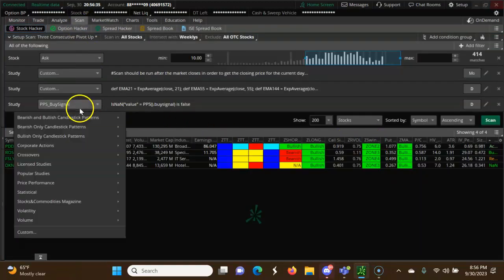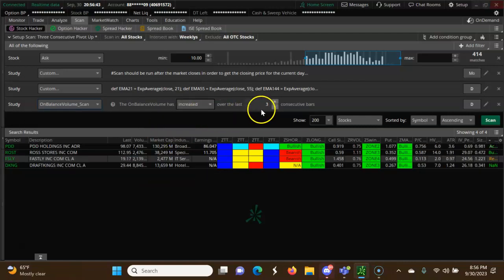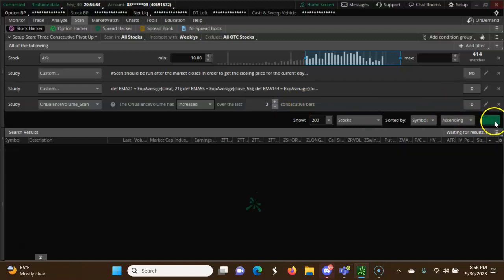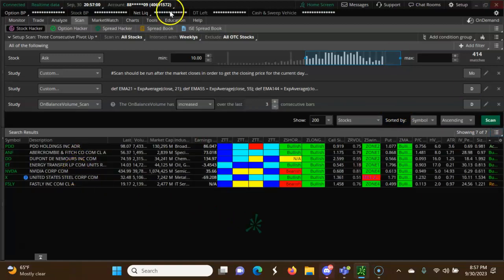Okay, let's look at popular studies on balance. Popular studies on balance volume increased in 5 consecutive bars. Okay, let's look at that. PDD coming again.